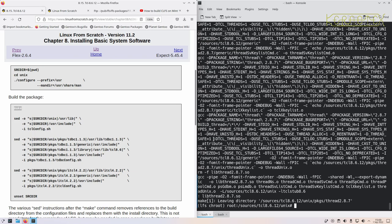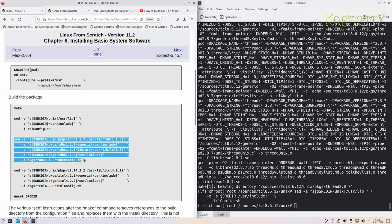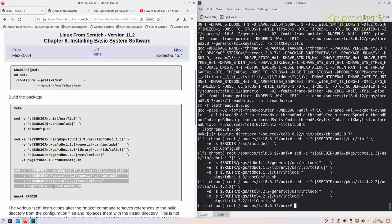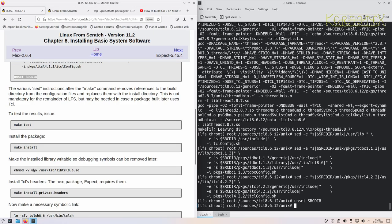Okay, that's done. So we've got three sed commands to put in. So these should each produce no output if they run successfully. So yep, that's okay. And then we just remove this environment variable that's been set. Now I can run the tests.